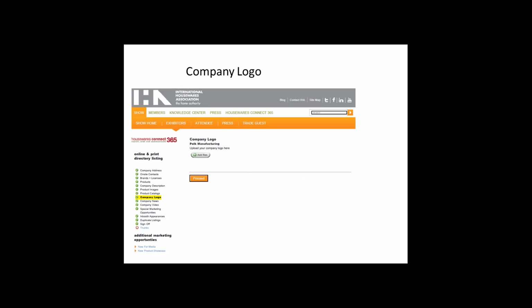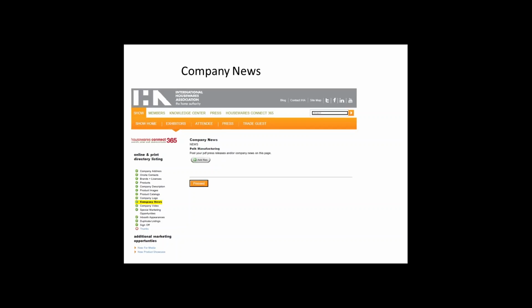For your company logo, it's just add your files and you can upload your image. Again, the smaller the image, the more clear the image will be when you look at your final product. Company news, this can be a PDF. It can be a press release. It can be a news article from a magazine, wherever your news articles are coming from, your public relations department. You're just going to click on the button to add a file, and it's very quick and easy.